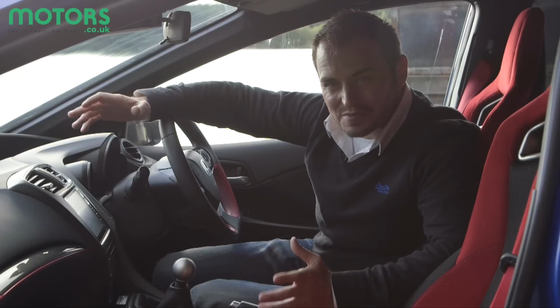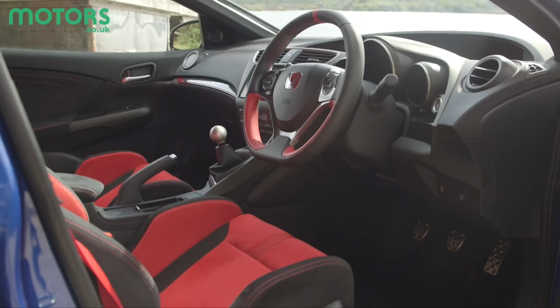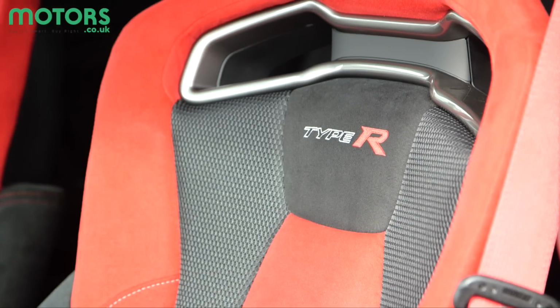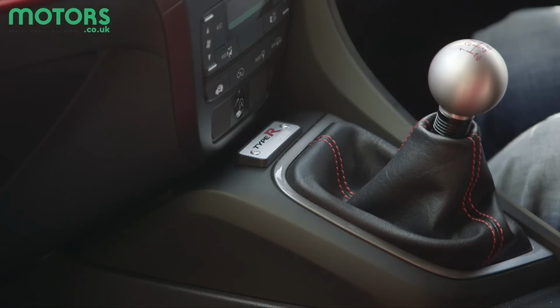As you'd expect, the sporty touches from the outside are carried through to the interior. There's lots of nice little touches like the red stitching dotted around the cabin. There are these figure hugging bucket seats too, and each car gets a unique name plaque as well.